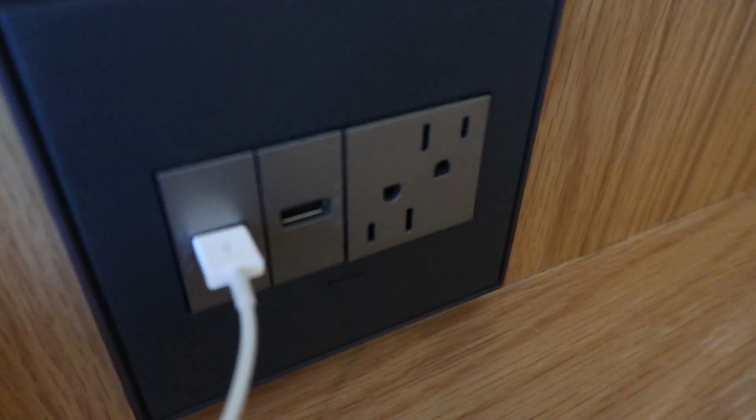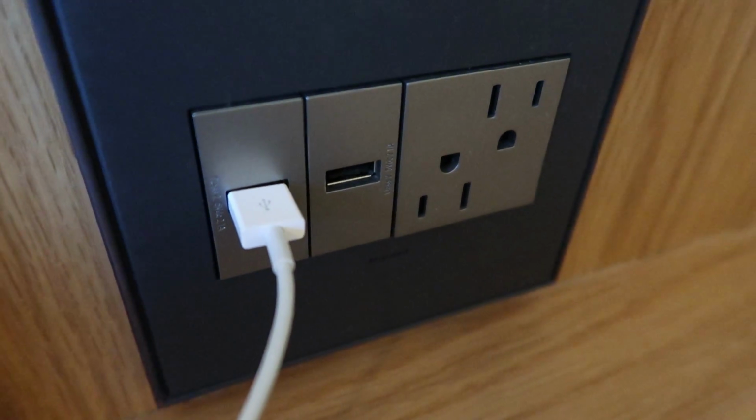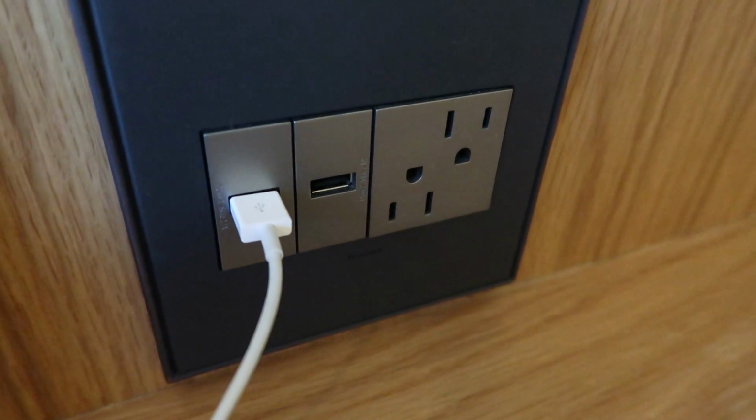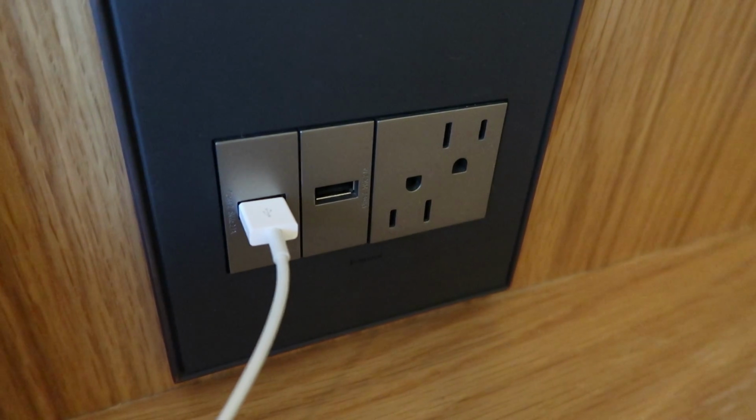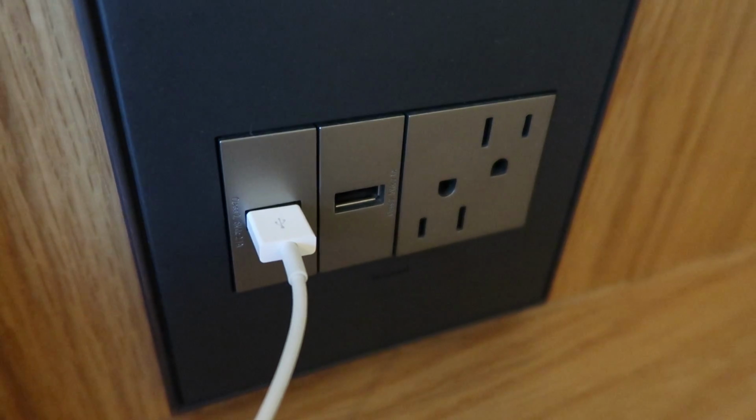If there's one modern touch in this room that I'm especially appreciative of, it is this. Both sides of the bed, just above the nightstand, have 2 USB outlets. Now my side also has AC outlets. Katie's side is the master switch, which turns off all the lights in the room.